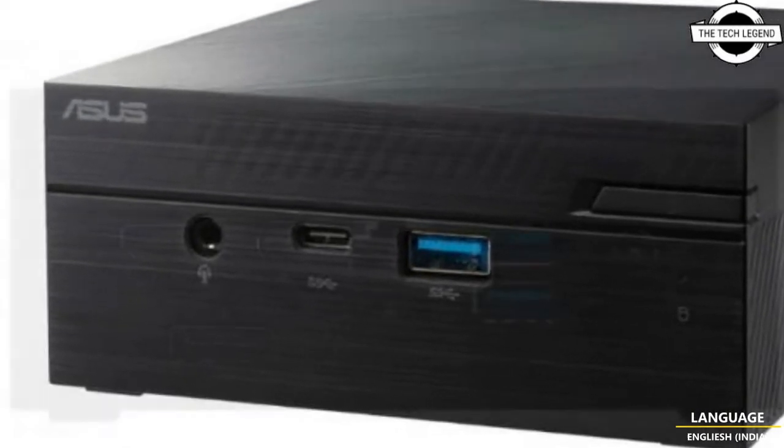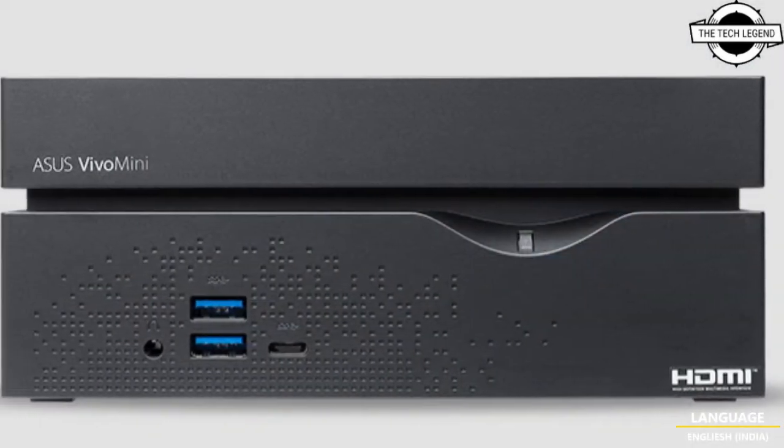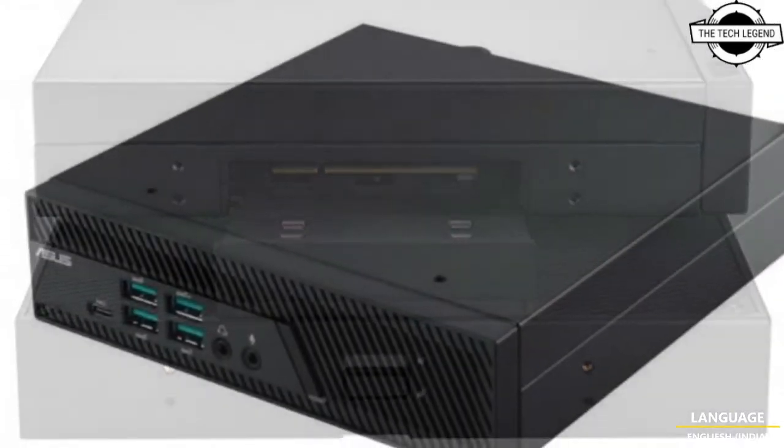So friends, today I will talk about the ASUS compact desktop PC 3 series. So friends, a total of 7 variants of the compact desktop PC 3 series from ASUS, with Windows 11 pre-installed, were unveiled and are planned to launch in late May.